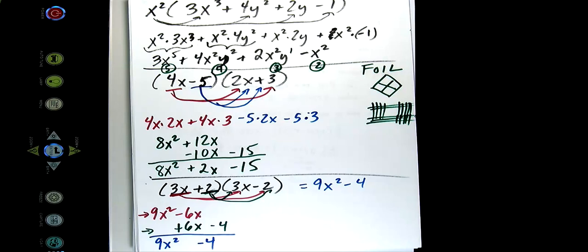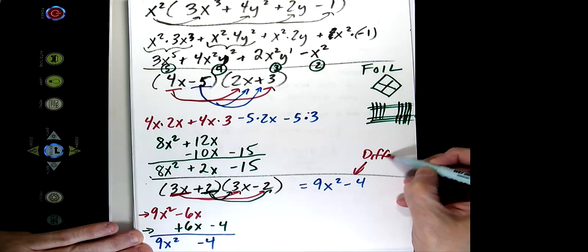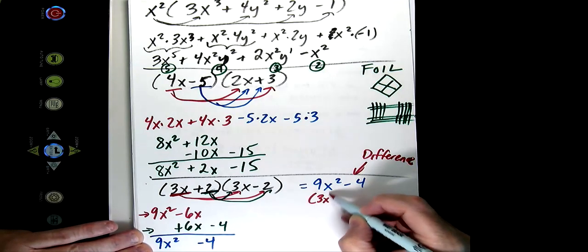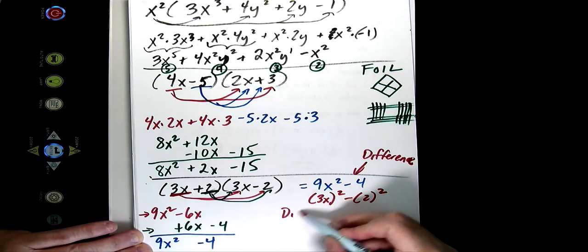Does anyone know what this is a pattern of, the name for it? I know one of you guys knows the name of it. It's got a special name. We are simplifying, but that's not it. Subtraction is called difference, and this is really 3x squared minus 2 squared. This is called difference of squares.